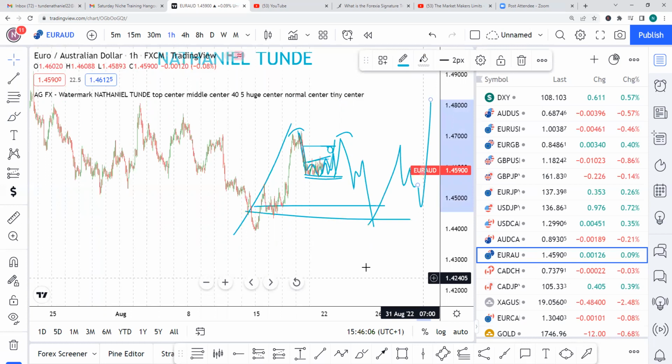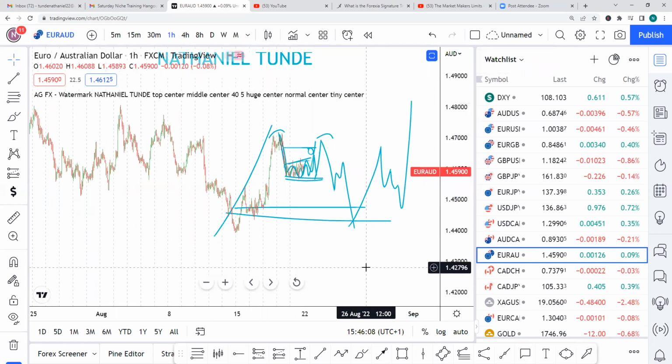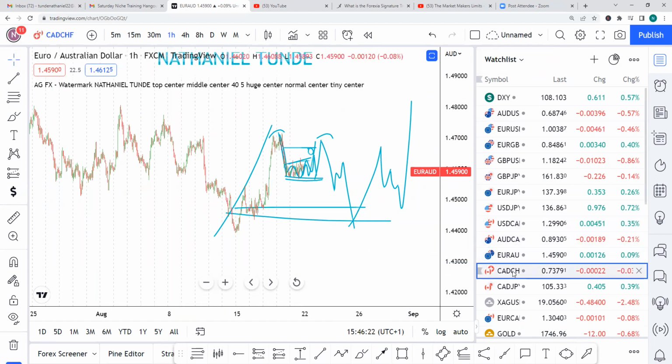So this is what is called structure. You have to combine Elliott wave theory with demand and supply, and then liquidity. Once you blend these three together, you always know what to do at every point in time.